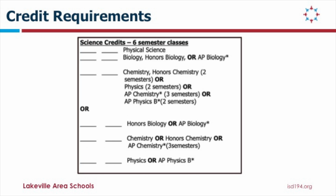So again, if you had physical science in 9th grade, in 10th grade you would have some form of biology. 11th grade, some form of chemistry. Then as a senior, you'd have other choices, possibly physics. And then in the other version, you'd have honors biology as a 9th grader or AP bio. And then as a 10th or 11th grader, take some form of chemistry. And then possibly as a senior, taking AP physics.